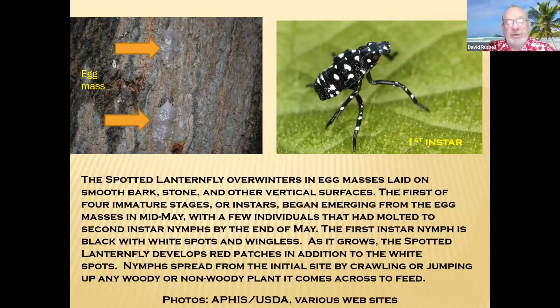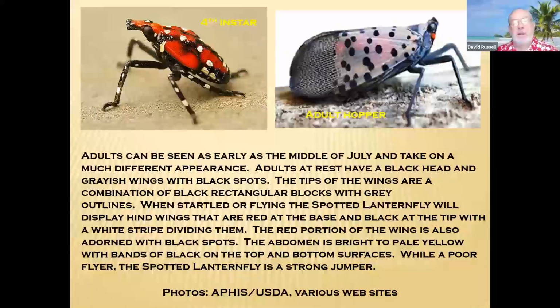As it grows, it changes, like I said, red patches in addition to the white spots. Nymphs spread from the initial site by crawling or jumping. The primary mode of transportation is crawling. They readily drop to the ground and crawl to the next tree. Adults can be seen as early as the middle of July and take on a much different appearance. The 4th instar is to the left, and the adult is to the right. And they're very good at hopping, jumping.